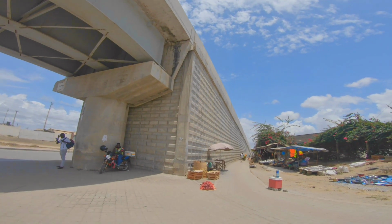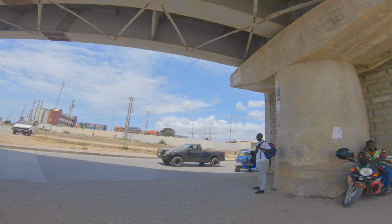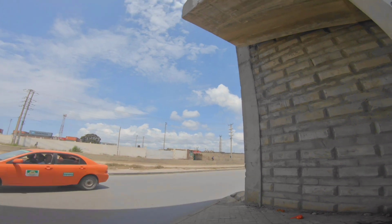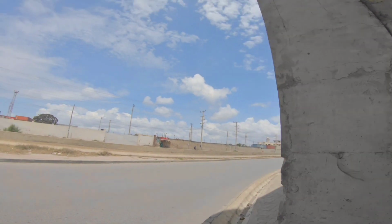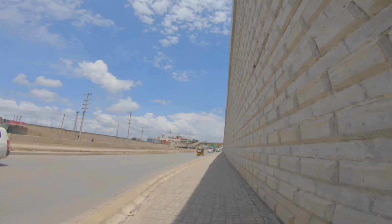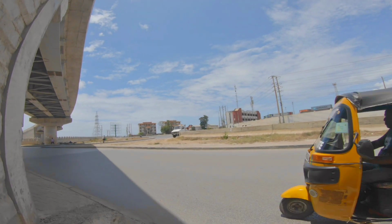So I don't know which part I should take. Let me check this side, but this side, I think I can't choose this. I can't choose this part. Let me see. Okay. There's a flyover around there. So I have to get to this side.